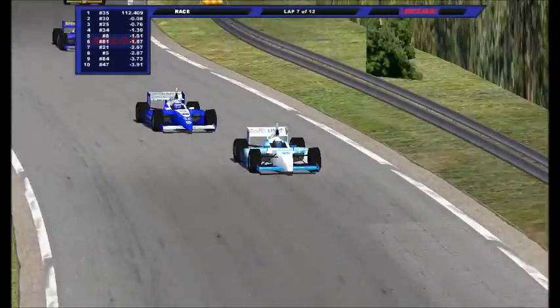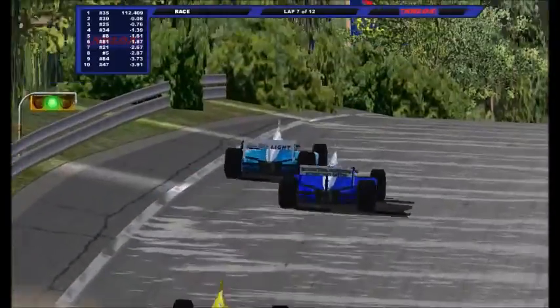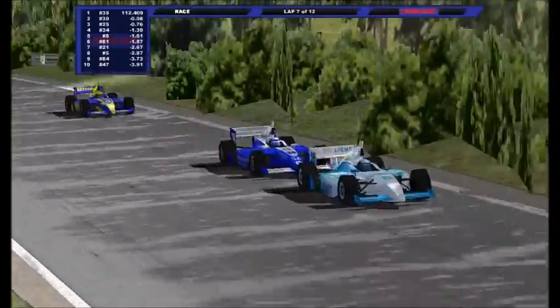I'm hoping we get this kind of racing in the IndyCar race. I really do, because if we get this kind of racing in the IndyCar race, it's going to be good. But this race has been fantastic.